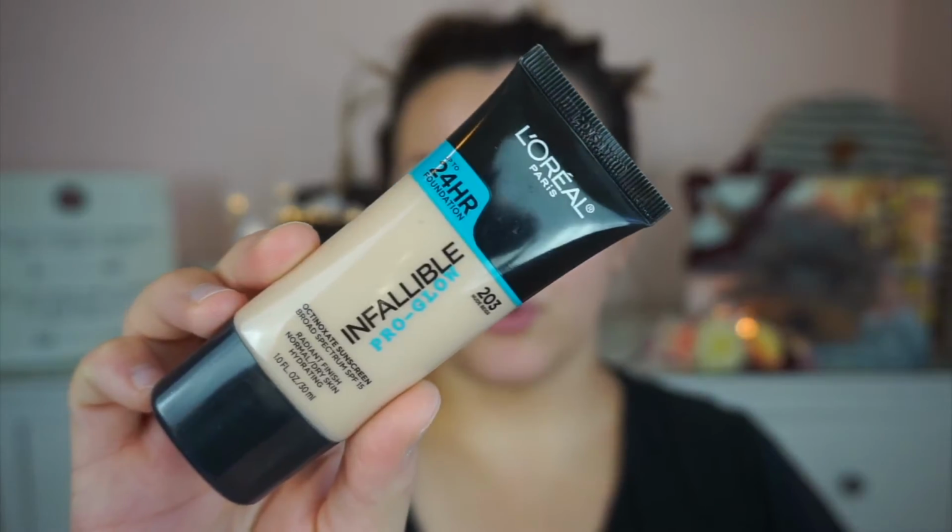So for the L'Oreal Pro Glow, I got it in the shade 203, which is not too dark or too light for me. I can make it work, but let's shake it very well, and I'm gonna do the Real Techniques sponge first. It's very, very runny, something I'm not used to because most of my foundations are on the matte side or the thick side, so that is definitely different for me. But I'm gonna grab it with my Real Techniques sponge and start blending it.